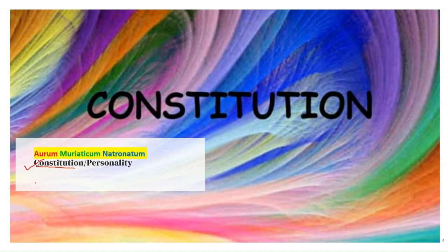relationships. Whereas the element muriaticum is related to the feeling of disappointment. The element aurum is related to great care and responsibility with insecurities in a love relationship. So Aurum Mur Natronatum is a suitable medicine for patients who have carbonitrogenous and mercurial syphilitic constitutions.